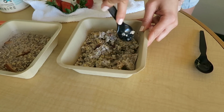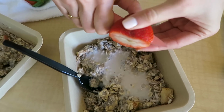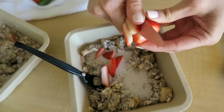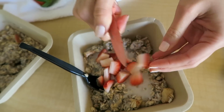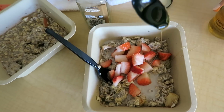If you guys want to see an overnight oatmeal recipe, let me know. There's tons on the internet, so all you have to do is, when you get to your destination, find some almond milk, pour it in, let it soak overnight, and in the morning you just mix it up, add a little bit more almond milk and then fresh fruit, and you have yourself a very filling yet healthy breakfast that you can just eat right in your hotel room or on your way to your destination.